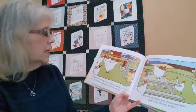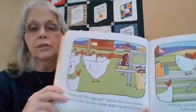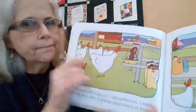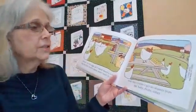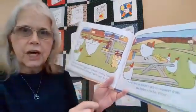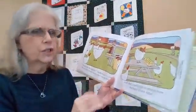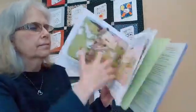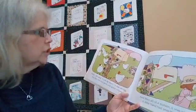Where did the eggs go? Asked Minerva Louise. But the little brown bunny didn't seem to know. Now, is that bunny going to tell her anything? And she couldn't get an answer from the baby chicks either. That's the kind of baby chicks we were just talking about, marshmallow. But she doesn't know that.